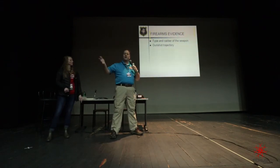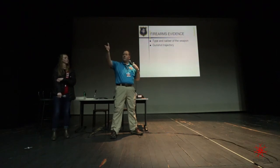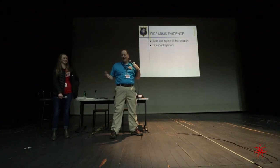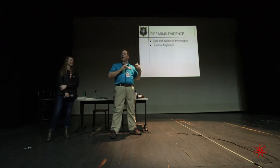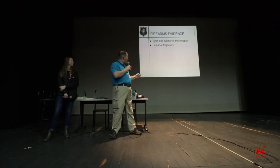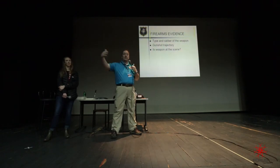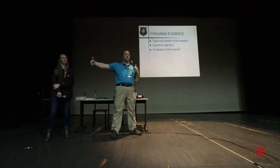We can calculate the gunshot trajectory. I know we have some math majors in the room, so trigonometry, right? Everybody loves that. But that's what we're doing. So we can basically find out where our shooter was located at the time the shot was fired. Is the weapon at the scene? That's important information, because if the weapon's not at the scene, what does that mean?